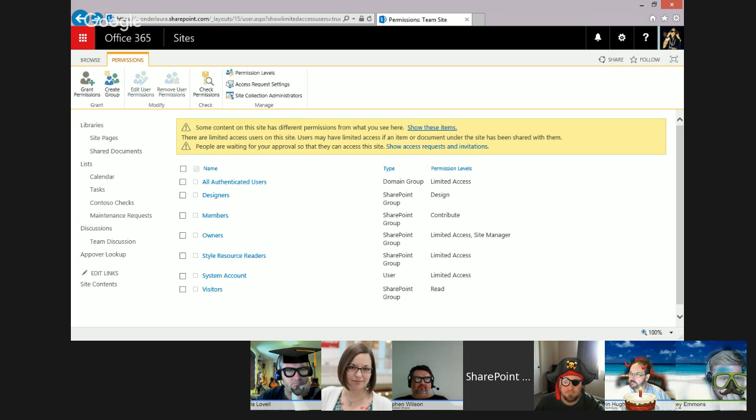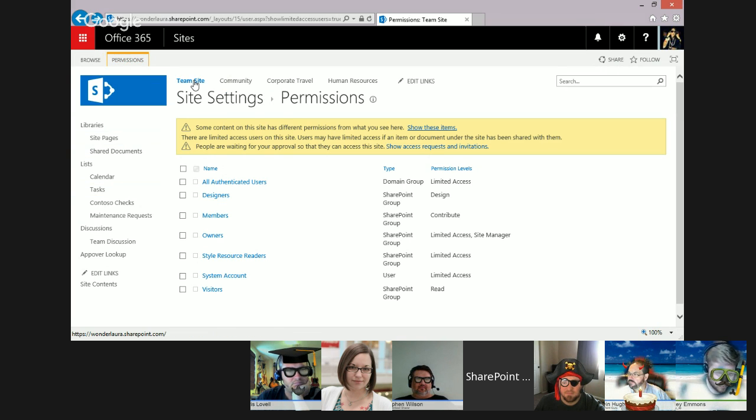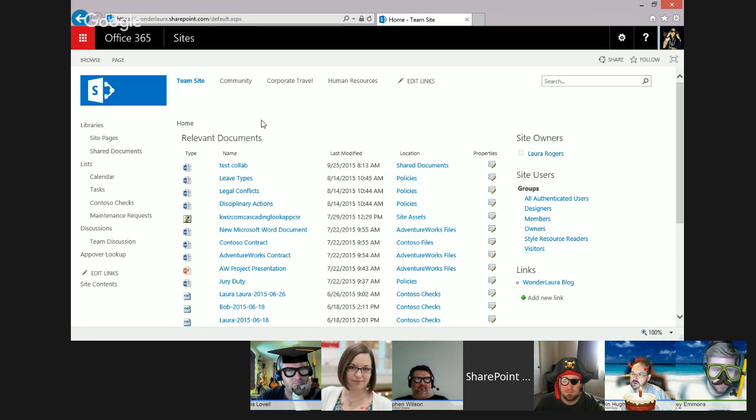Workflow history list. This is a really common one. If you're running workflows and you're not sure, you know that there's a workflow history list. Like when you create a workflow, it tells you in the workflow settings the name of the workflow history list, but you don't really know what that is or where it is. Yeah, so I'll show you where the workflow history is.